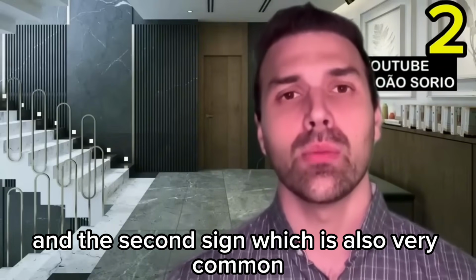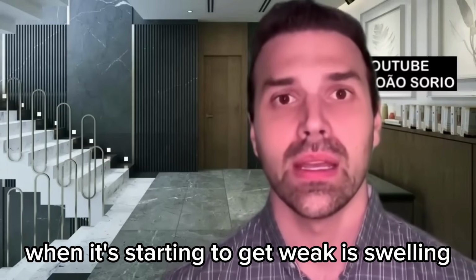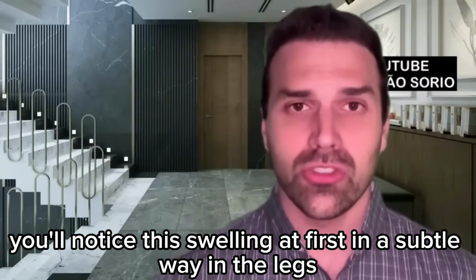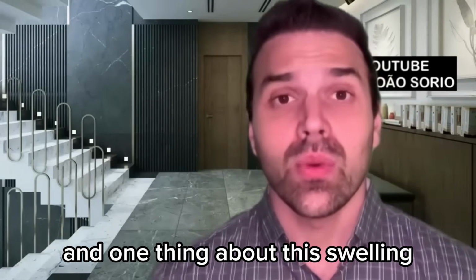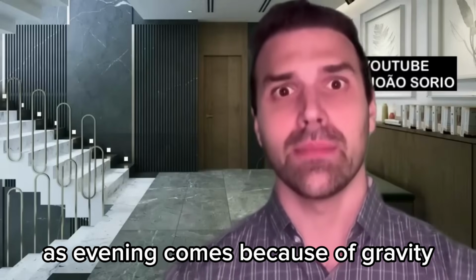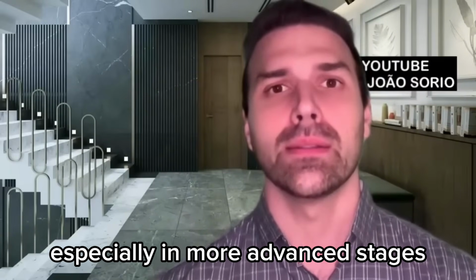And the second sign, which is also very common, and this one can also show up right at the beginning when the heart isn't doing well, when it's starting to get weak, is swelling. What kind of swelling? You'll notice this swelling at first in a subtle way in the legs, so in the lower limbs, in the legs and feet. And one thing about this swelling is that it can get worse as the hours go by. As evening comes, because of gravity, since you spend more time standing up during the day, fluids start to build up in the lower limbs, especially in more advanced stages.